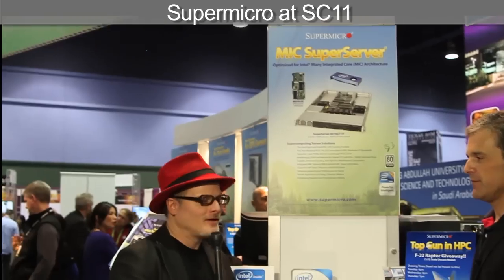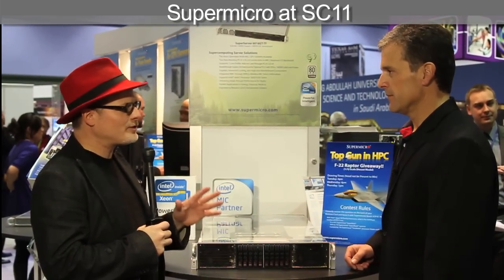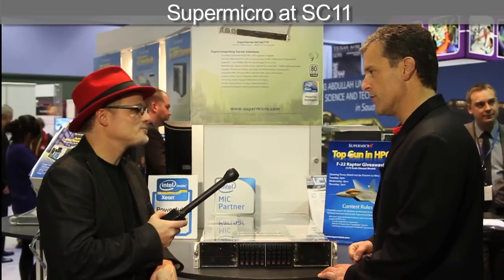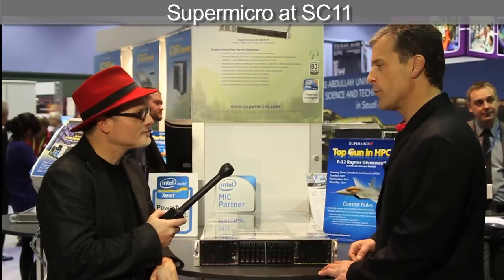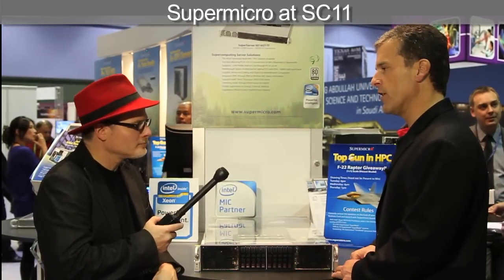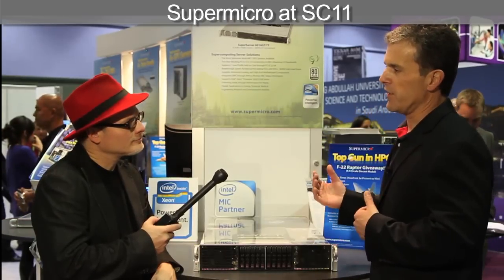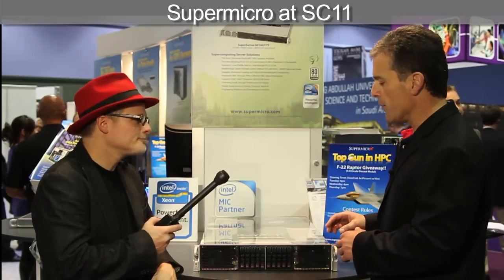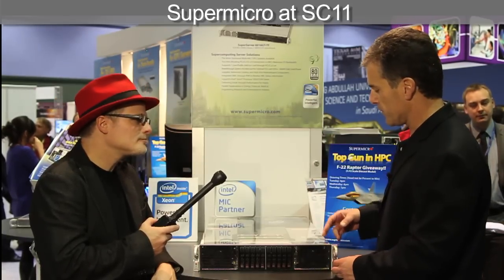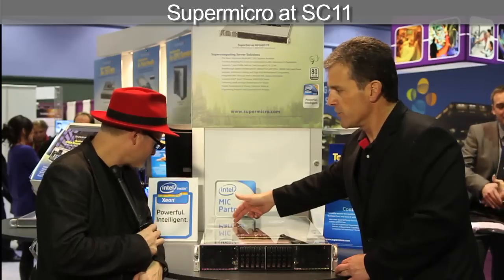So Don, here at SC11, there's a lot of buzz about GPUs with Top 500. What do you guys got in that area? Well, glad you're asking, because Supermicro has always been a leader in the GPU computing space. Previously, we would always show 1U platforms that could hold 2 GPU cards. If you scale to 2U platforms, you'd think you could hold 4. We've actually done a 50% increase over that with this new design. Now instead of holding 4 GPUs in a 2U space, we have a design that'll hold 6. On this side I can hold 2 GPU cards, this side 2, and in the back 2 GPUs.